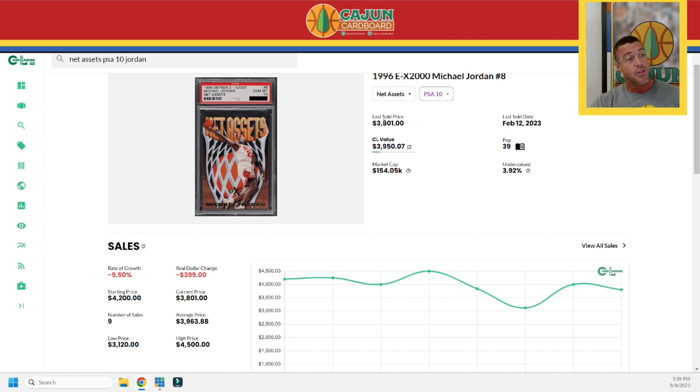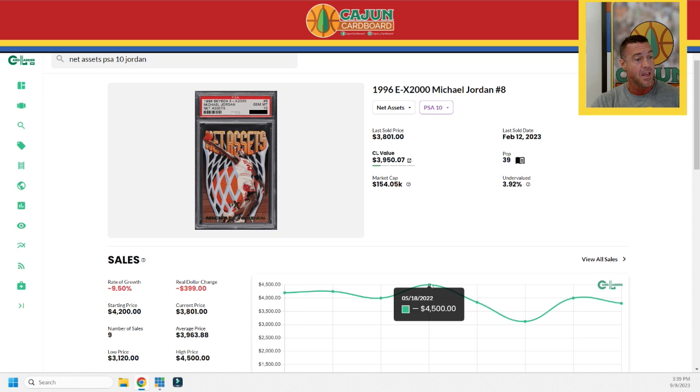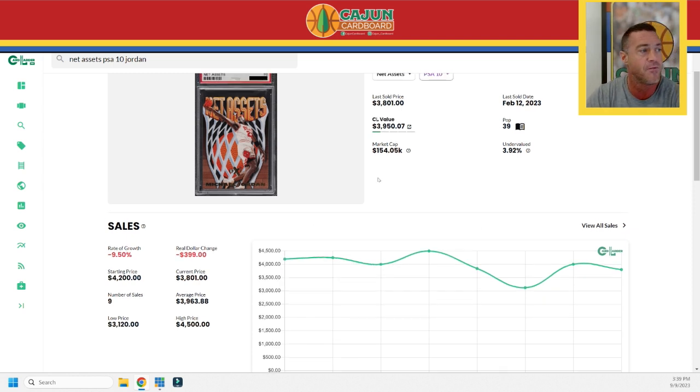This one is 3,800 last sold, and that was in February of this year. So about 7 months ago, this card sold, and it looks like that's about right. 4,000, 3,800, 3,100 was the low point of the last 2 years. In the last 9 sales, 3,120 is as low as it's been, and 4,500 is as high as it's been. So this card sort of held its head, down 9.5%, dating all the way back to October of 2021.